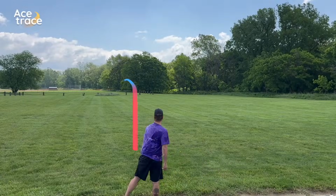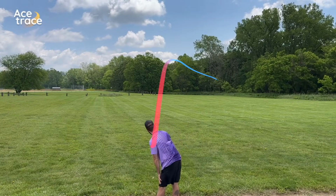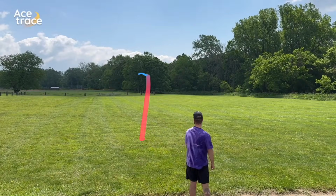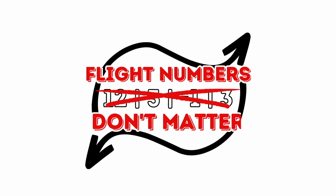This is an Innova Destroyer. This is also an Innova Destroyer. This has the same flight numbers as a Destroyer, but so does this disc. So why do they all fly so different? Because flight numbers don't matter.